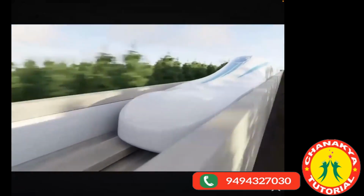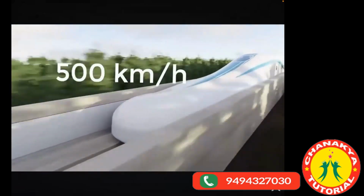These trains hover 10 centimeters above their track while pummeling along at a mind-boggling speed of 500 kilometers per hour.